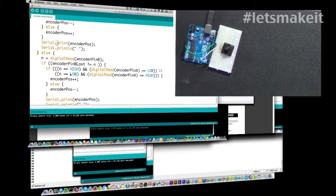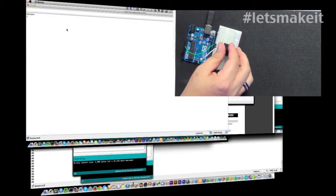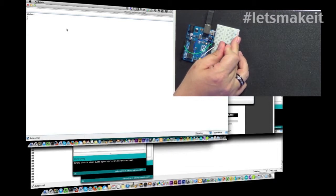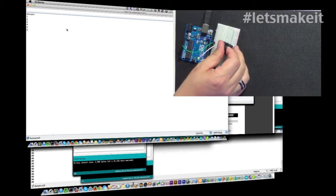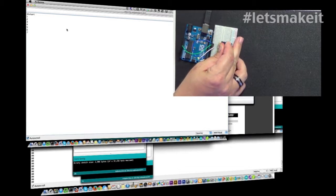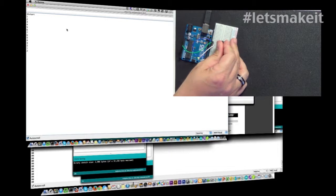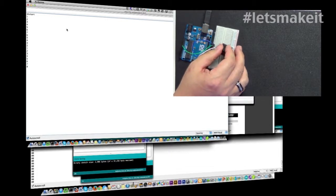So let me upload this sketch. And we're going to look at the serial monitor. And you're going to watch me turn it, and every click that you hear, you will see it goes up, just like that. And it goes down just as easy. So it works both directions very quickly, much more accurate than what it was before. So you hear every click that it goes up or down. So that's a rotary encoder.